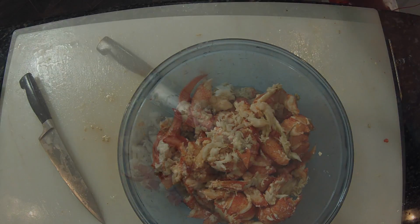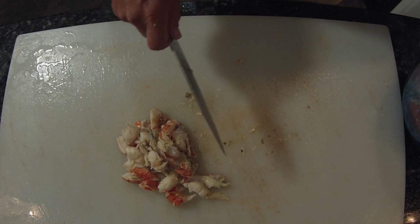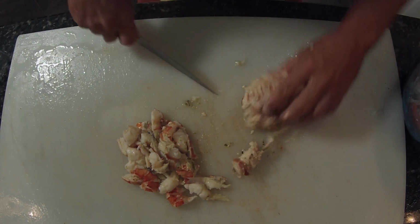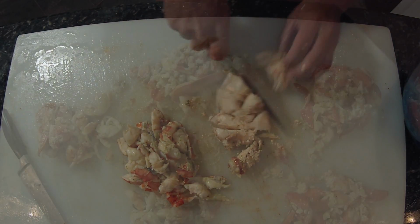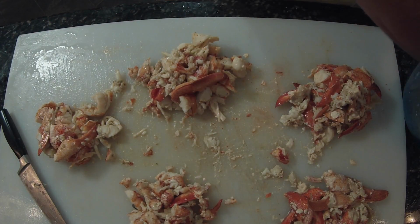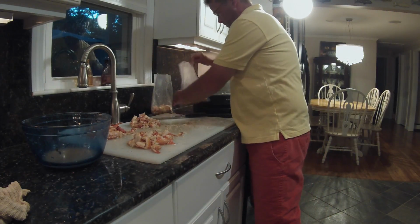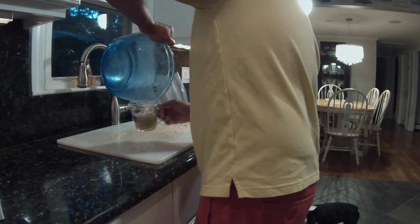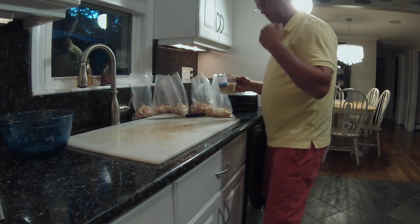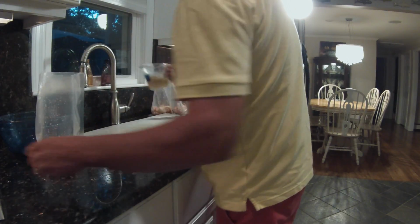Pile of lobster. Taking the juice, going to pour it into the bags. It makes the flavor last a lot longer. In the freezer.